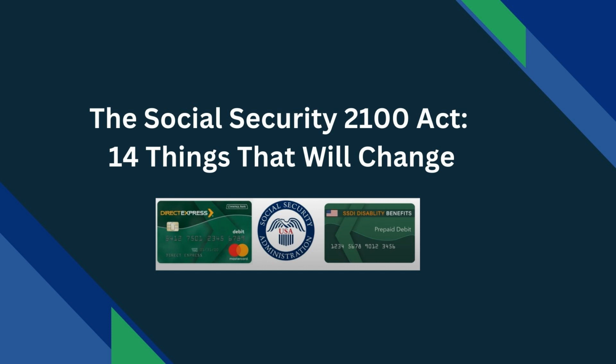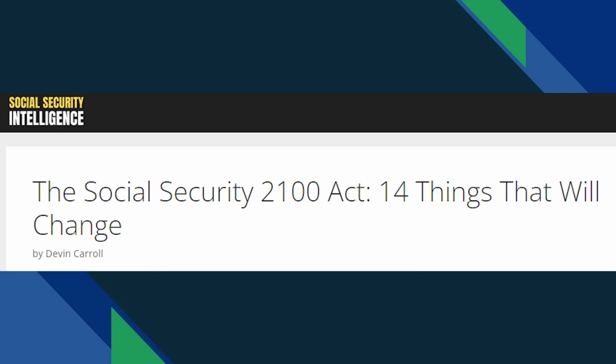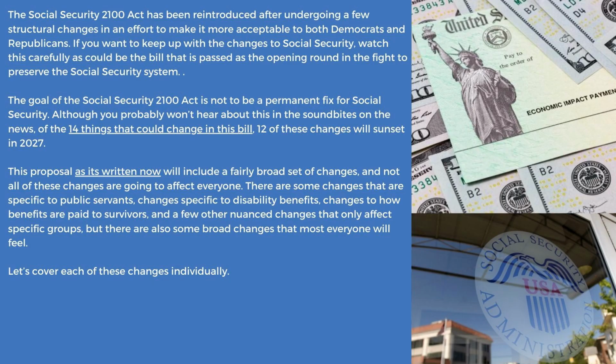Now take a look at this article. This came out by Devon Kroll, and it says 14 things that will change with the Social Security 2100 Act that Larson is pushing now. I'm going to cover all 14 of these, but very quickly. Let's go right to the main one.